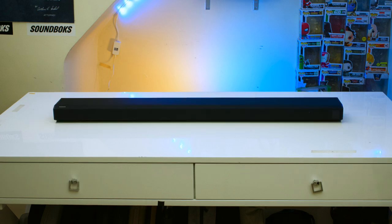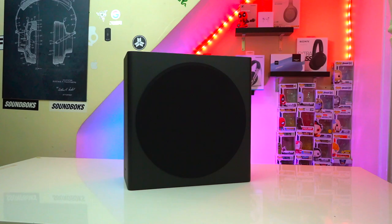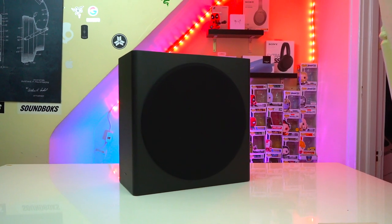And finally, there's the Samsung, which is the smallest soundbar here. The Q800A has a length of 38.6 inches, a height of 2.4 inches, and a thickness of 4.5 inches. Now, even though the soundbar is pretty small, so placing the soundbar is going to be much easier than these other two soundbars, you do gotta keep in mind that the Q800A has an external subwoofer that you have to worry about. Placing this external subwoofer isn't going to be too hard because it does connect to the soundbar wirelessly. However, this external subwoofer isn't for everyone.